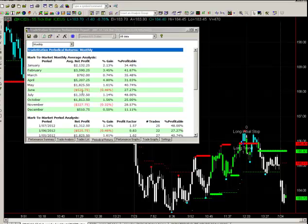And what that means is that you might, for example, have settings for the 55 tick that's running, say, an 18-point stop, but then when the volatility picks up, you might push that stop out to, say, 20 or 25 points based on your previous trading or testing of rising volatility.